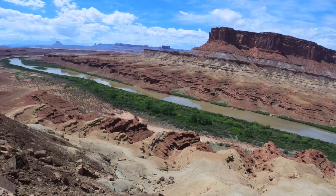Now I'm going to check the other side of the canyon. Oh, that breeze is great. Sorry if you have wind noise on the video. It's the breeze here.